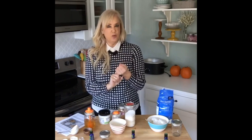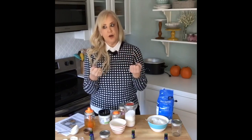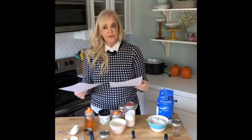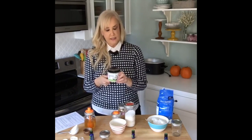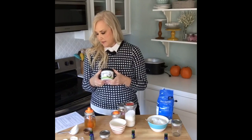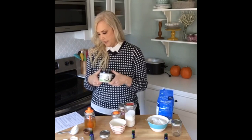Another thing you can use is oatmeal. That's another good exfoliant. That's what makes a scrub a scrub. And the second thing you need is a binder, and that's where the coconut oil comes in. I'm using coconut oil because I have dry skin, and coconut oil is very hydrating, and is filled with anti-inflammatory and antioxidant properties. So good for your skin.